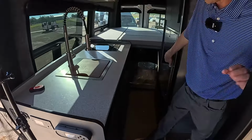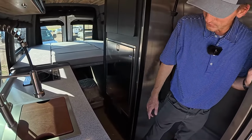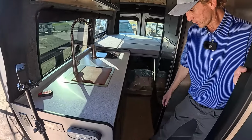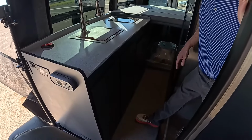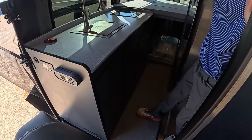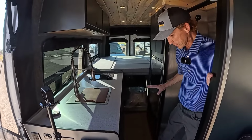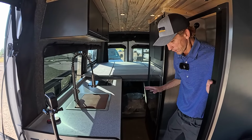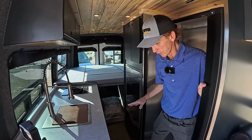So you've got the same size fridge here, but by not having the fridge underneath the galley, you've got tons of storage space. You've got cabinets, you've got drawers, and you've got more cabinets above the fridge, and you've got a cabinet below the fridge. This is a big van. This would be an awesome van for doing big, long excursions that you need to take a lot of stuff.